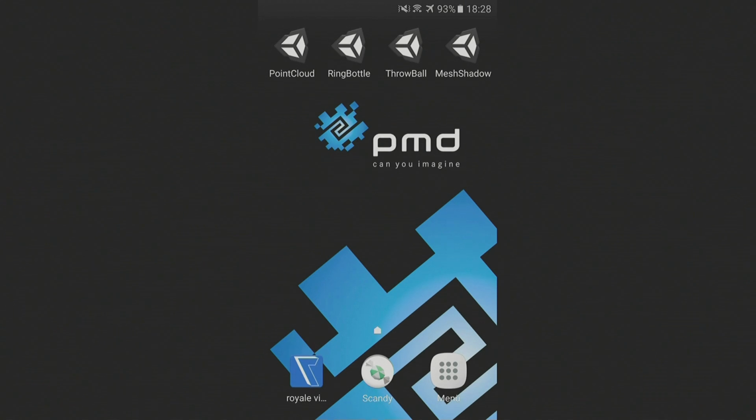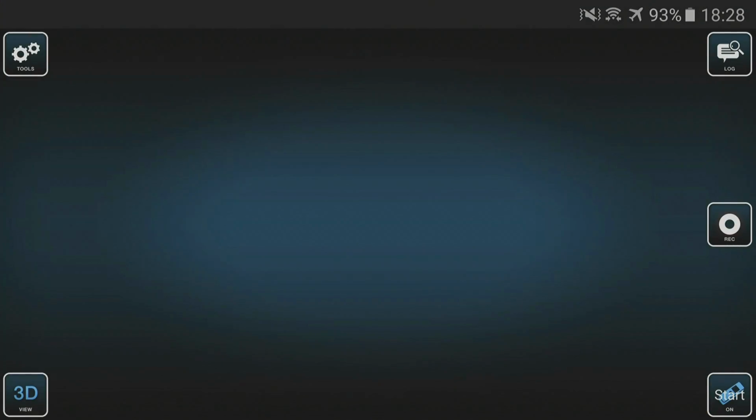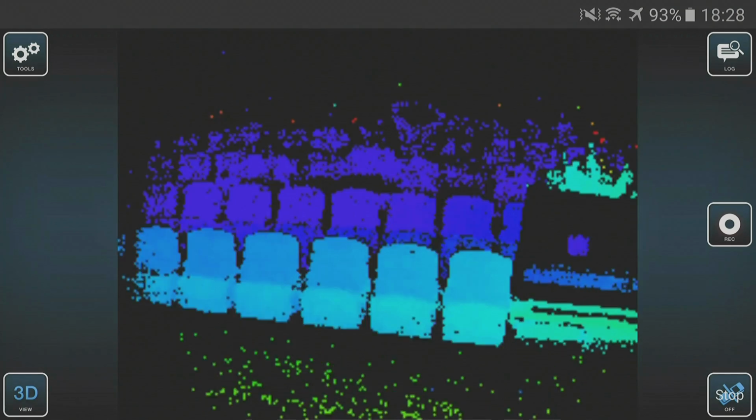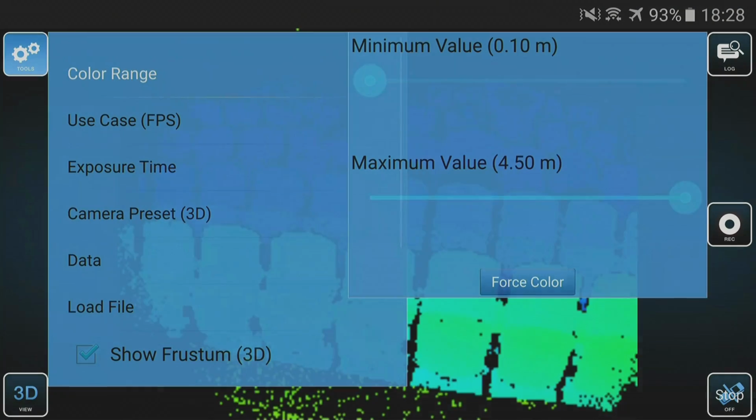Okay, so what you see now is the display of my smartphone here. And as said, the PicoFlex is attached to the smartphone via the USB. And I just want to show you what comes out of the camera, more or less the raw data that comes out of the camera. So what you see here is a color-coded depth image. I can change the scale.